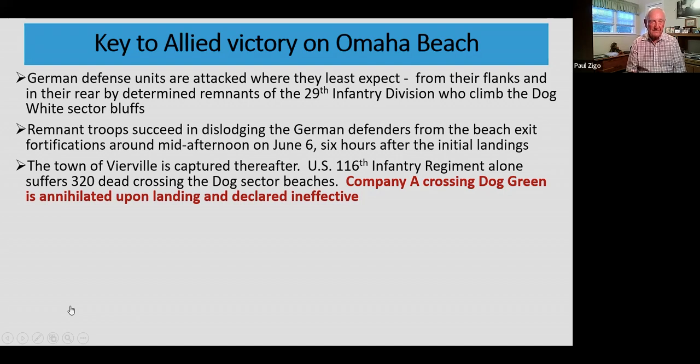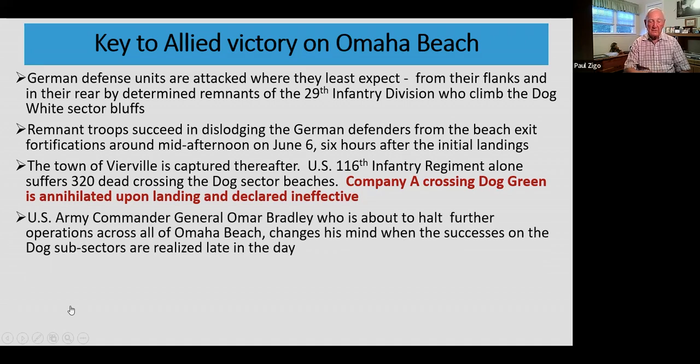And one of the units that suffered complete annihilation was Company A that crossed Dog Green. And you saw that in Saving Private Ryan. That company was completely annihilated upon landing and declared ineffective. The U.S. Army commander of the forces coming across Omaha and Utah Beach, and that was General Omar Bradley, is about to halt any further operations across all of Omaha Beach because of what he saw those men suffering. But he changes his mind.